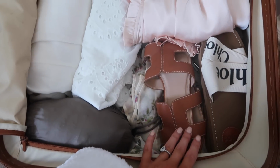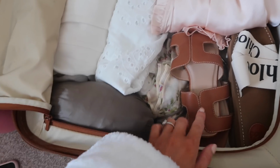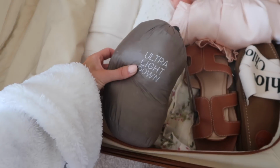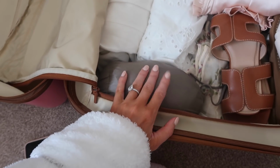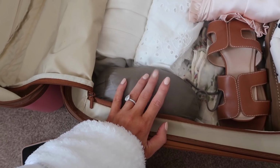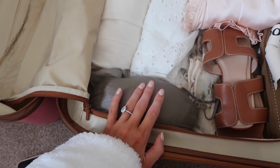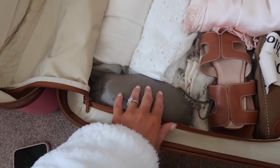A couple of pairs of sandals. These are my Chloé sandals and my Dune Hermès dupes. This is the jacket that I was mentioning that folds down and is super duper warm, so that I will pack with me for maybe if we're going in an air-conditioned taxi, or in the desert in the evening, because I really don't like getting cold, and this one's just so easy to take around with me.